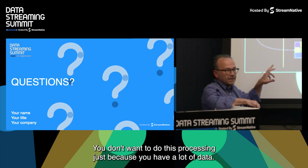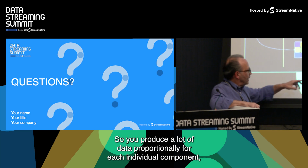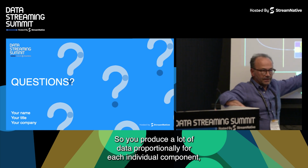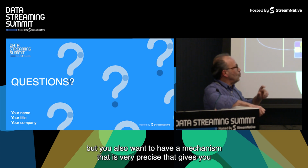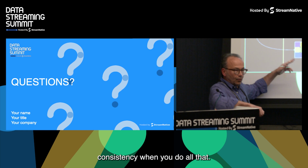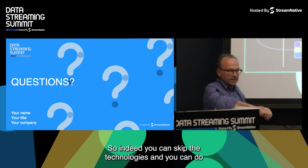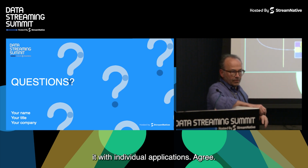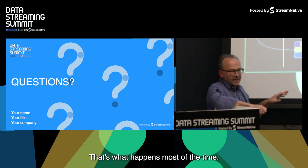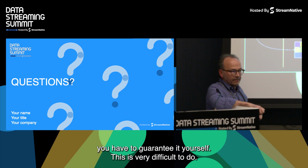You don't want to do this processing just because you have a lot of data. You produce a lot of data proportionally for each individual component, but you also want a mechanism that is very precise, that gives you consistency when you do all that. So indeed, you can skip the technologies and do it with individual applications. Agreed. That's what happens most of the time. But then, consistency on the pipeline, you have to guarantee it yourself. This is very difficult to do.